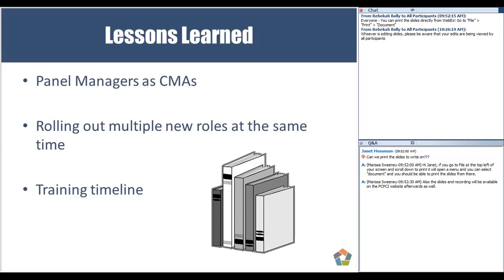Let's see this question. Is recommended team size? How many providers for panel manager? Rebecca, we just have a quick question here about team size, so we can maybe address it right now? Yeah. Sure, or do you want to wait? Okay. So the question is, what is the recommended team size?